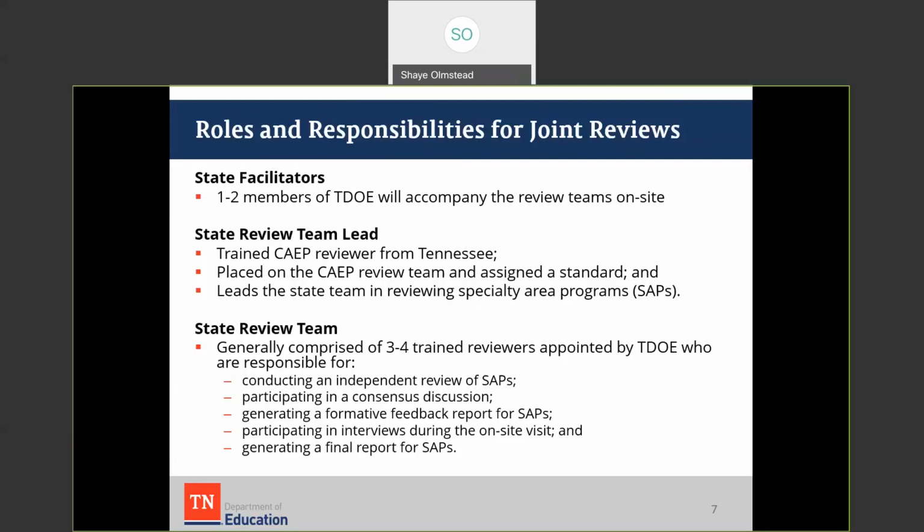Will there need to be interviews set up just for the state reviewers to ask programs specific questions? Yeah, good question. In general, we've found, with one exception, that the state review team can pretty much tag along on already set up interviews, as long as they're pretty typical in that we're interviewing faculty, clinical mentors, current candidates, alum, executive leadership at the EPP. So generally, we can find ways to tag along with those.